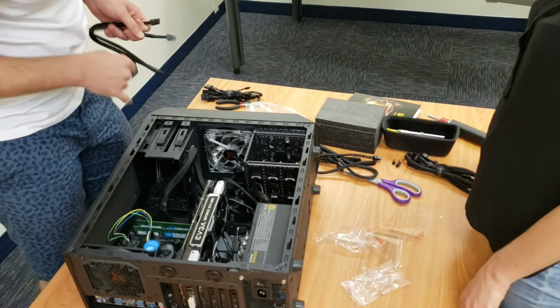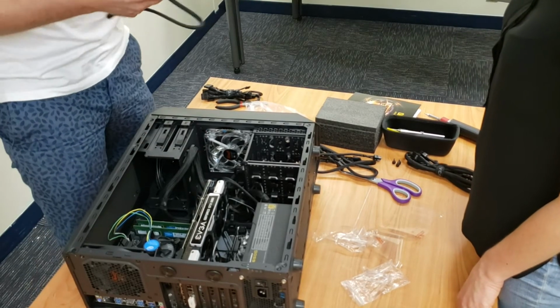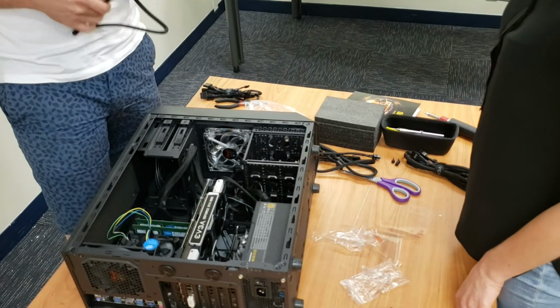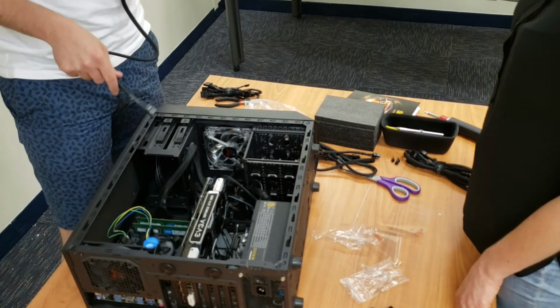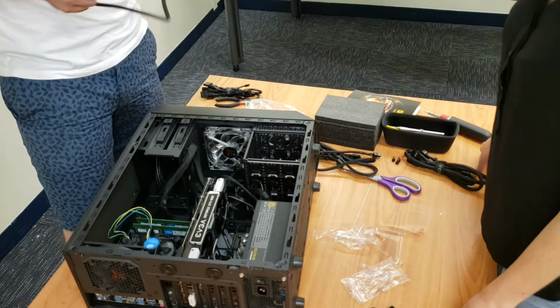So what we can see is this one requires 8 pins. So this is this one here, right? Other ones might need more, so some might actually need 10. But since this is not the super powerful one, we're good with just 8.